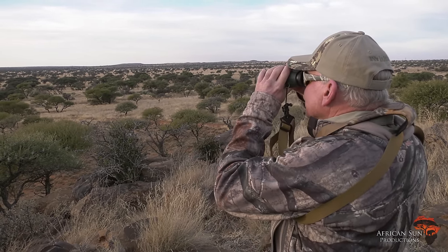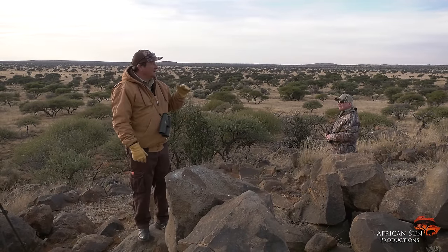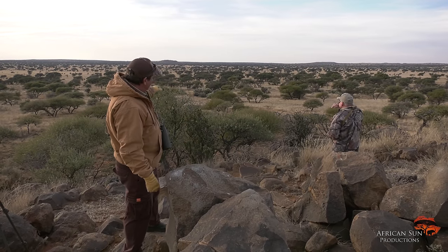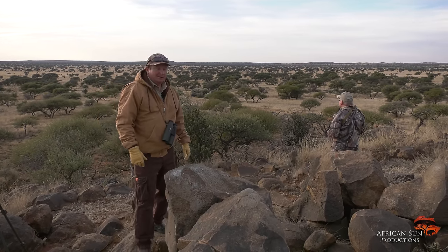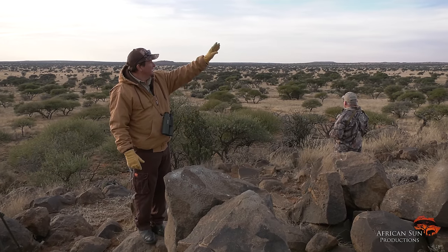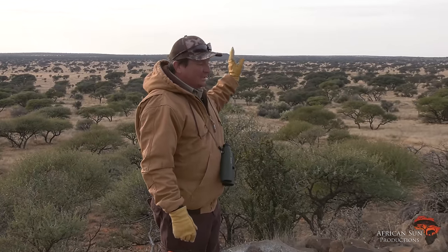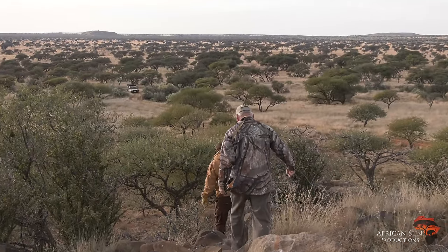So we came for an early morning walk, climbed on top of this little ridge, and way in the distance we saw a herd of zebras, so we will use the vehicle to get around and a bit closer, and then we'll walk upwind and see if we can cut them off, see if we can be successful.